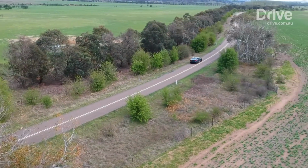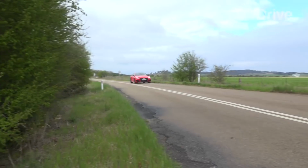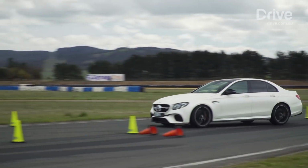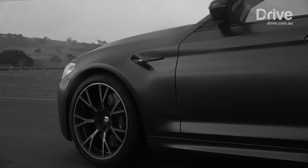So, to find out which is the best performance car over $60,000 in the 2018 Drive Car of the Year Awards presented by BP, our expert panel of judges put them through their paces in a week-long testing process, assessing them individually against a strict set of criteria.